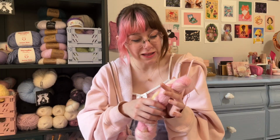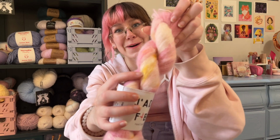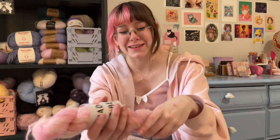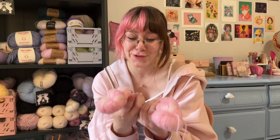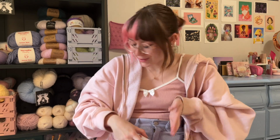But it's just this really pretty pink and white, and it has some little spots of yellow, which I think is just so adorable. There's some more down here, and they're just so cute. And when I unpacked these, it came with a bunch of stickers for each yarn. So there were Hello Kitty stickers with this one.